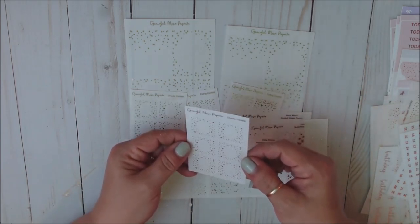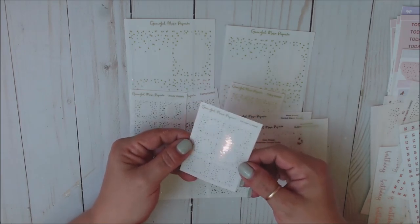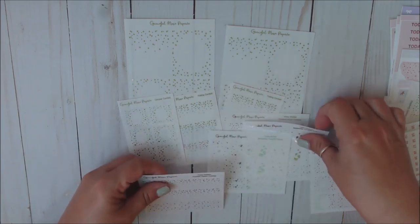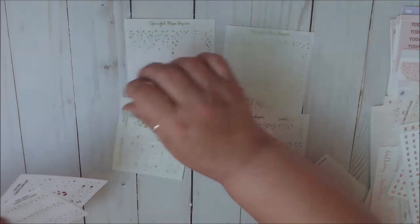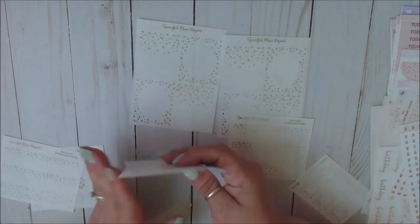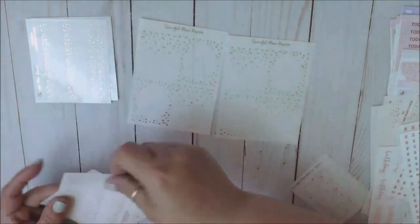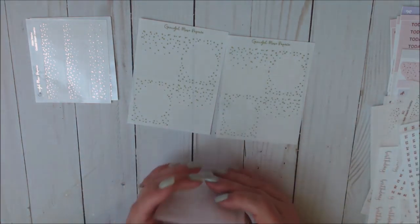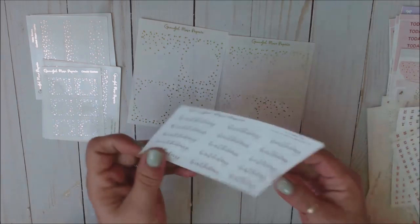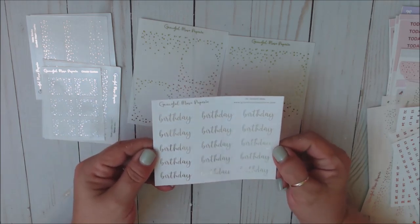And then here are the silver circle confetti full box overlays. Yay! So that's all for your Hobonichi weeks. I am so excited that she has these overlays for your Hobonichis now. Love, love, love that. That one's rose gold. Okay. Then I did get the rose gold birthday script stickers.